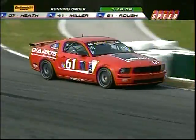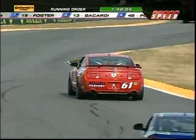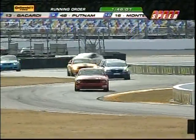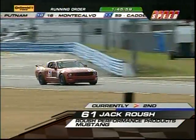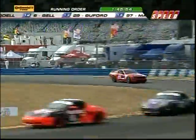This man here, Jack Rouse Jr. in the Rouse Performance Mustang, had a very strong fight with Joe Foster. He won that battle and has now eked away and has got a little advantage on Joe, who's now fighting off a challenge from behind as well. There's plenty of challenges coming.